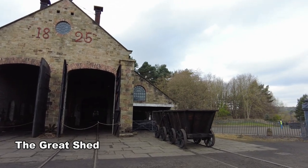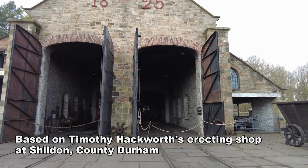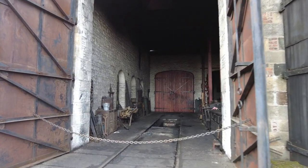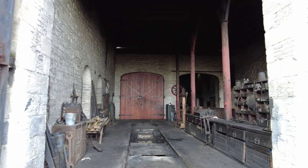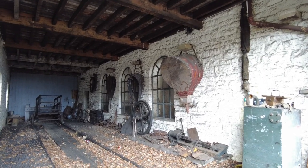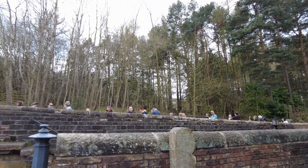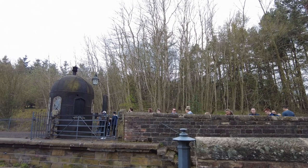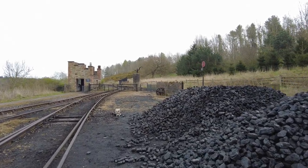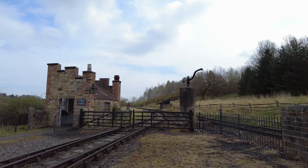The Great Shed is based on railway pioneer Timothy Hapworth's erecting shop in Shildon, County Durham. After 1800, iron rails, stationary steam engines and locomotives came into use. The Pockley Waggonway is representative of the Stockton and Darlington Railway of 1825.